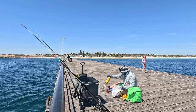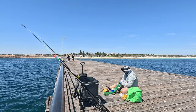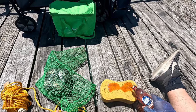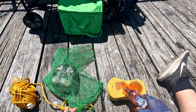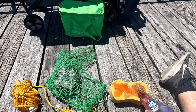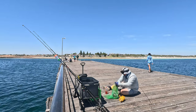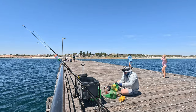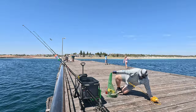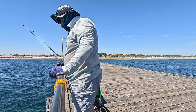In with that, I'll also put a sponge with some Tassie salmon oil. Just get this sponge and we just soak the sponge. Obviously you don't want it dripping everywhere, but just soak the sponge with salmon oil and then that'll gradually come out as it's sitting in the water. Just stick that in there, trying my best to keep it off me fingers and stuff because it is pretty stinky smelly stuff. That burley bag will just float around there and eventually the frozen squid bits and stuff will come away.